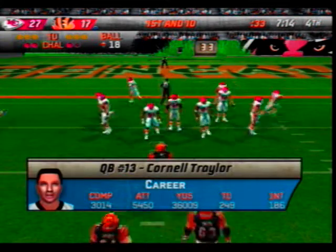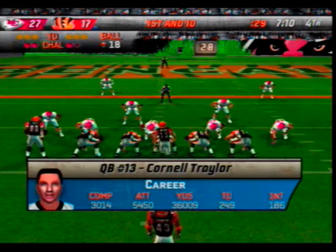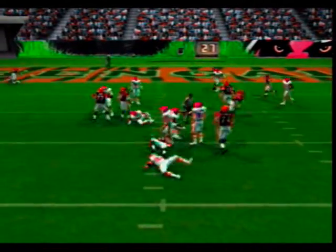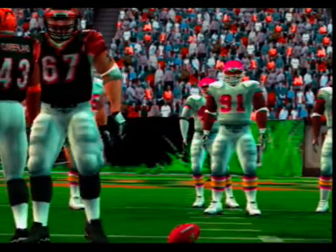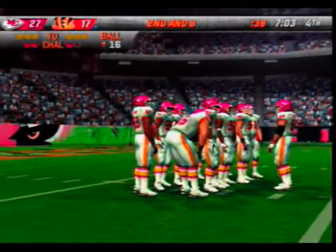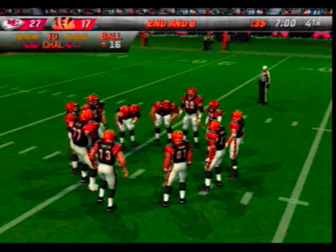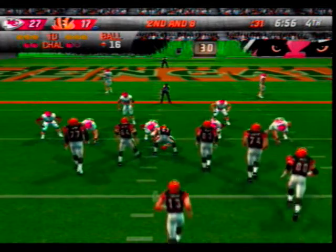First and 10. Ball on the 18-yard line. All right, here we go. Let's go. Stay at home. They've driven it into the red zone and need to come up with some type of score here. Number 43 takes it up the middle for a yard or two on the play. Second and 8 coming up here. Ball on the 16-yard line.